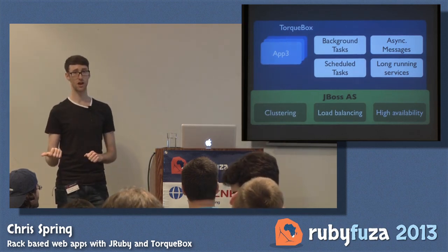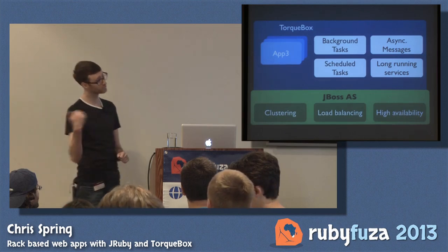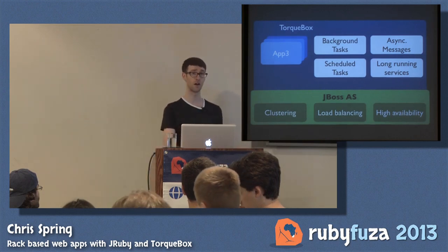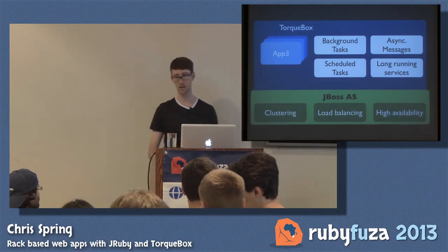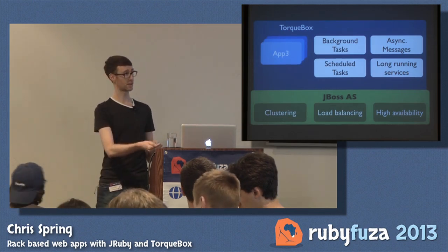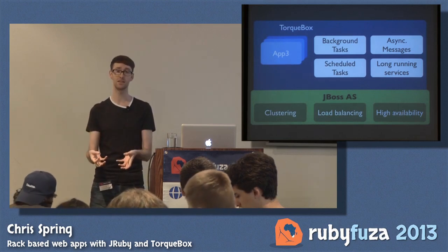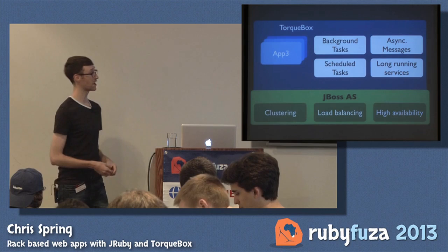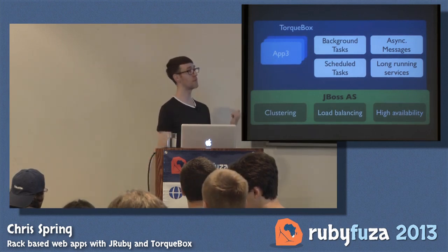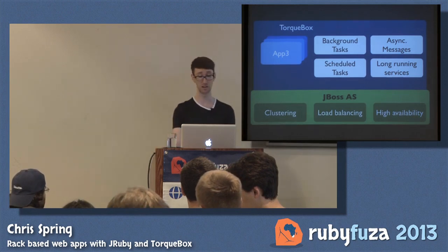So if you've got a scheduled task that's going to run on node A, and if that node goes away, TorqueBox knows, cool, I don't have to worry about that node, but I'll make sure that that cron job runs somewhere else. So just consider the previous situation we were in where we had Sidekiq and cron running on a machine. We don't have to build complexity into our systems to take care of that kind of stuff. JBoss also knows how to load balance our work between the different nodes. And it's also got high availability built into it.